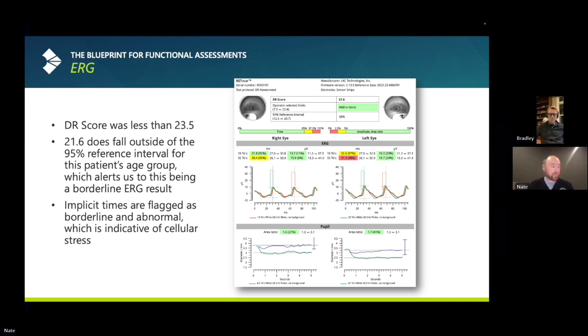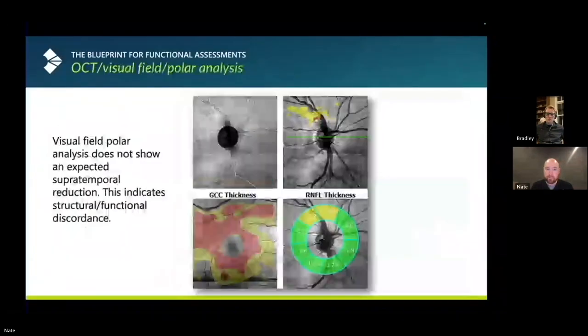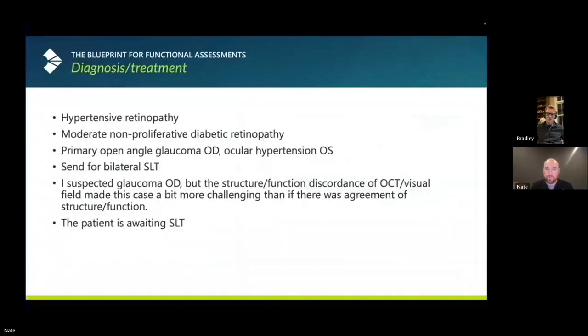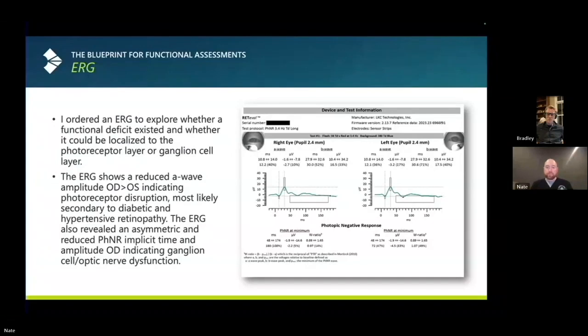All right, looks like there's one more question. It says, to expand on the normative ranges, I noticed the focus on this case to the A wave amplitude at 10% specifically. So I think she's talking about the PHNR. At what percent do you start sensing concern? Is 89% a good percent to be under for all 3 implicit times? Is 11% also a good area to get suspicious for amplitudes of all waves?